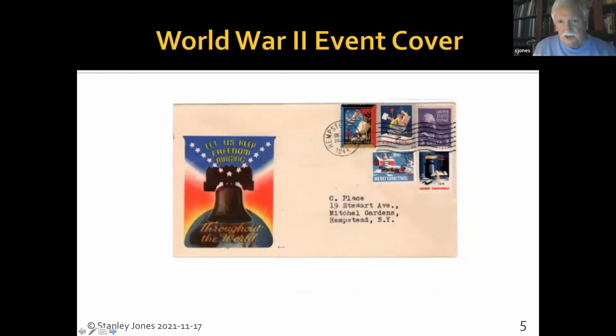Now, this is a remarkable cover. This is a World War II commemorative cover that has the seals from 1941, 1942, 1943, and 1944 tied to it with a cachet. Those were the war years, World War II years, up till the time that the cover was made. And it's a very collectible cover.